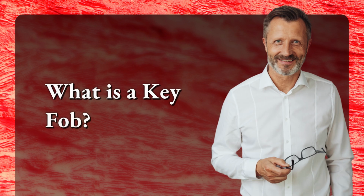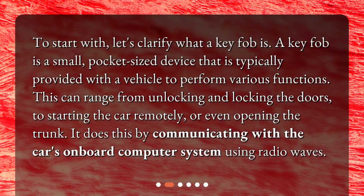What is a key fob? To start with, let's clarify what a key fob is. A key fob is a small, pocket-sized device that is typically provided with a vehicle to perform various functions. This can range from unlocking and locking the doors, to starting the car remotely, or even opening the trunk. It does this by communicating with the car's onboard computer system using radio waves.